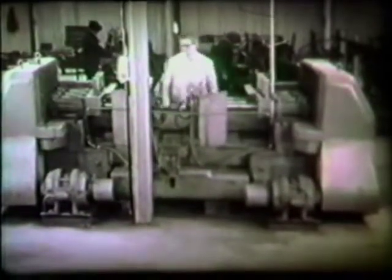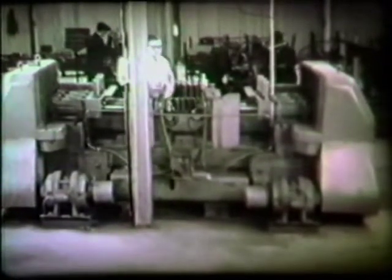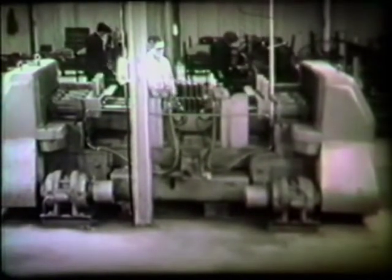The tubing, after parting off to length, then has to be bored out to ensure that the hole is concentric with the outside. Six bushings at a time are being bored on this 6-spindle Conomatic borer.